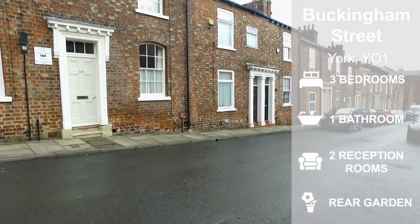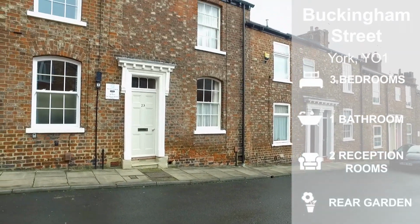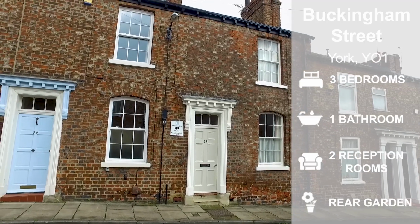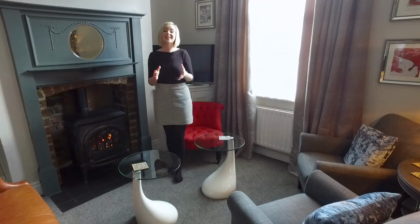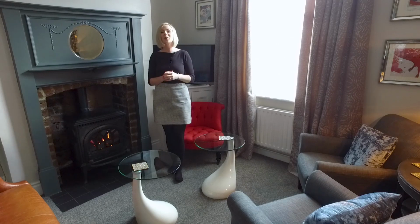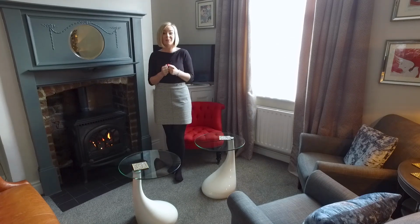So the property is currently used as a holiday let, but equally could be used for somebody that lives out of the area that needs a bolt home in York, or a homeowner that's looking to live within the hustle and bustle of York city centre. When I asked the current homeowner why she initially bought this property, she said it actually wasn't something that you could see, but more of a feeling.